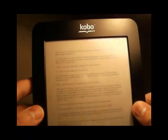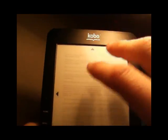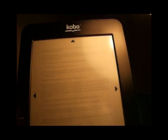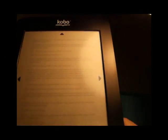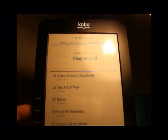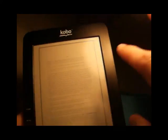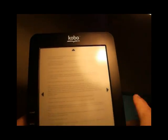And that was the E-ink. E-ink is a flashing thing. The black is actually ink, I believe, in there. But E-ink only uses battery when the screen flashes like so. So when you go back to home, it flashes. And then you want to click on your book again. It flashes. That's how it uses battery, and that's what E-ink is.